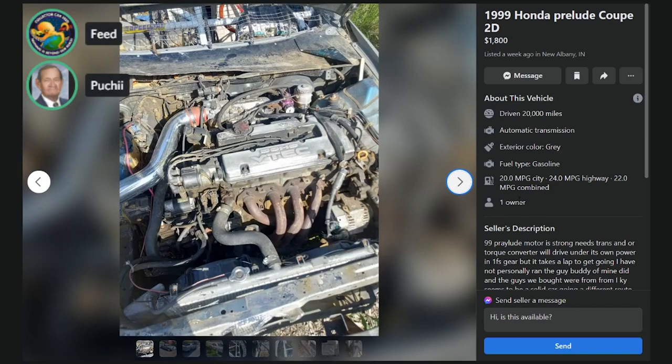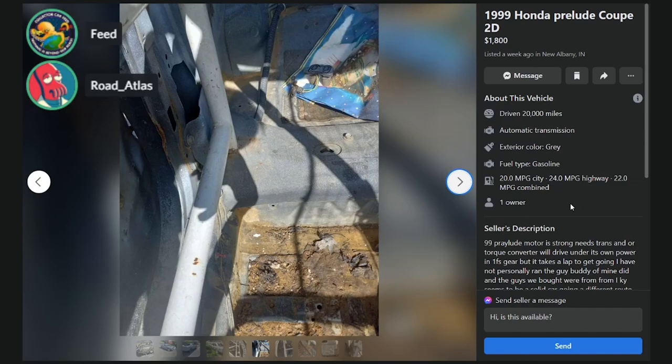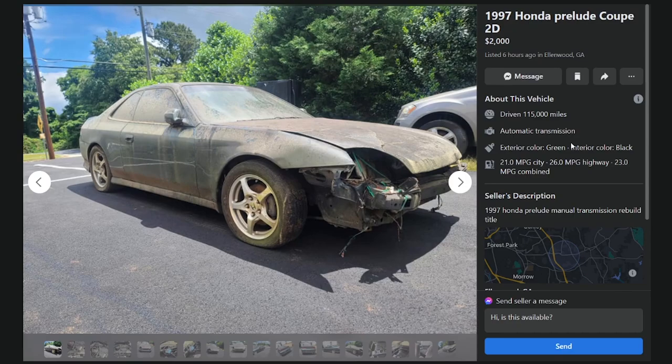I don't think this is going to pass tech anywhere. I think you use this to ram other cars at the demolition derby. Pretty much, yeah. Derby car. So that's going to be a hard F. Looks like fun, but not really what we're after. Your funeral. F for funeral.